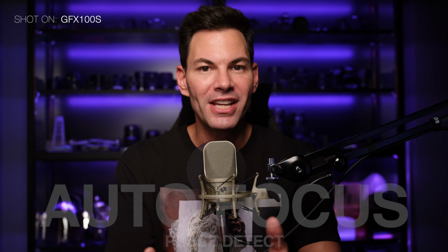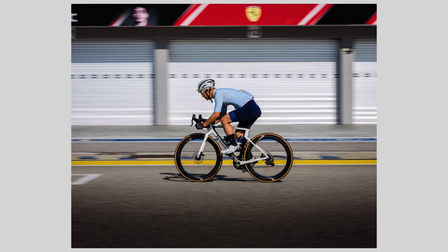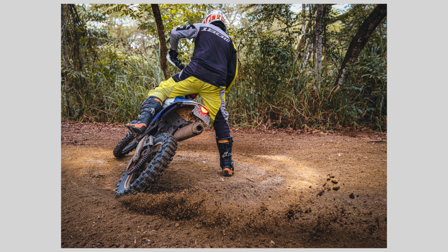Another reason, phase detect autofocus. We saw this in the GFX100, and it's here in the 100S, and no camera, in my personal opinion, you may disagree with me, but no camera in 2021 and now 2022 should have contrast based. You miss out on so many of the great features that camera systems have. Eye tracking, body tracking, face tracking, car tracking, bird tracking, all that comes into play with phase detect. Contrast-based systems try, but they haven't gotten to the level that we're seeing with phase detect systems.